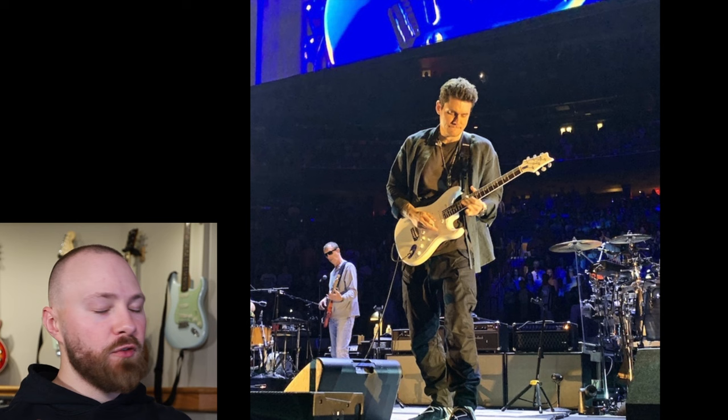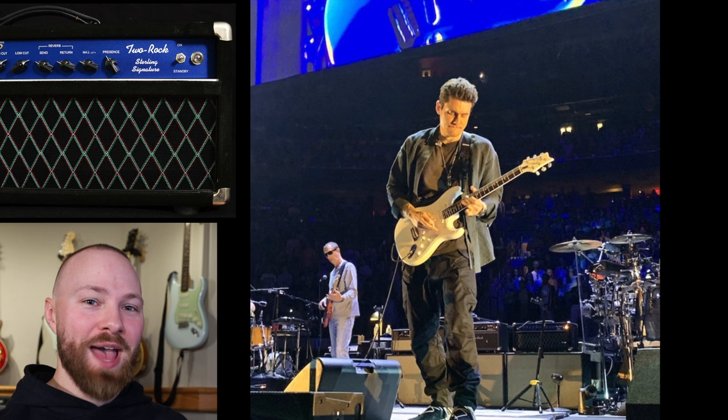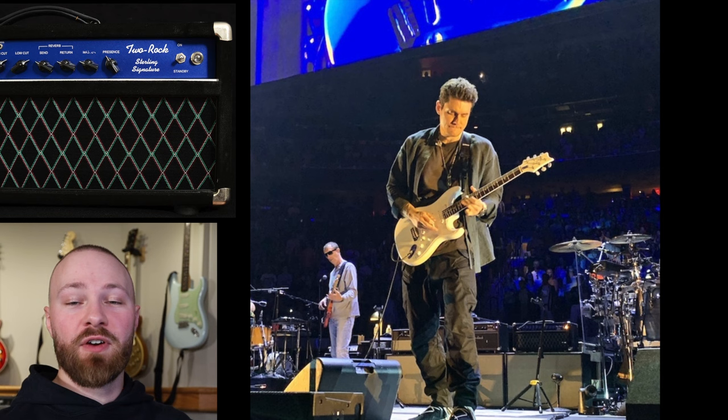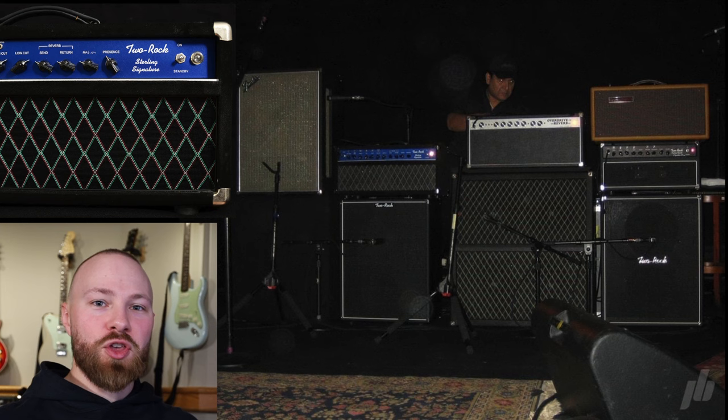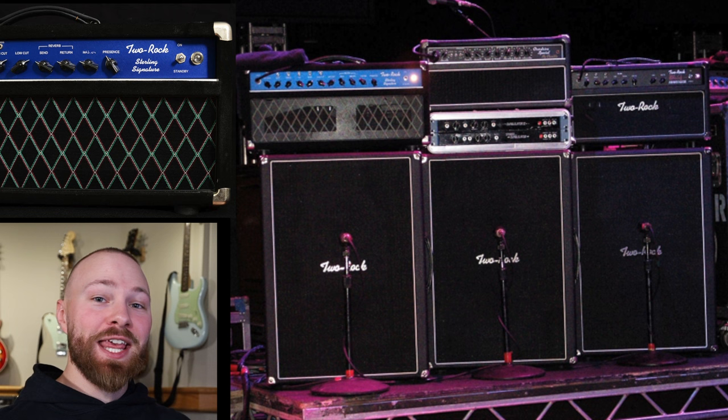But for Madison Square Garden, John elected not to use either Dumble Steel String Singer, instead using his original Sterling Signature 2-Rock amplifier. Now, this was truly special because the 2-Rock Sterling Signature was an amplifier that John was using all the way back since the John Mayer Trio era as his original Steel String Singer Dumble amplifier. And of course, this amp's claim to fame as far as John Mayer fans are concerned is it being used on Where the Light Is and during the Continuum Tour, even though John already owned one of his Steel String Singers at the time.